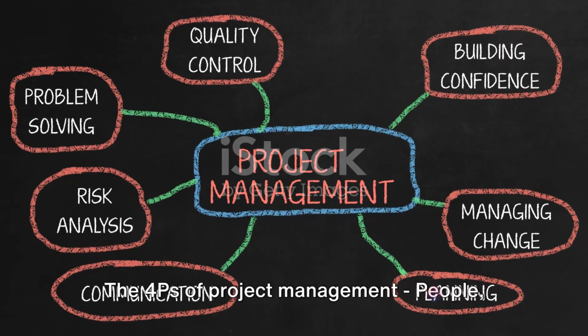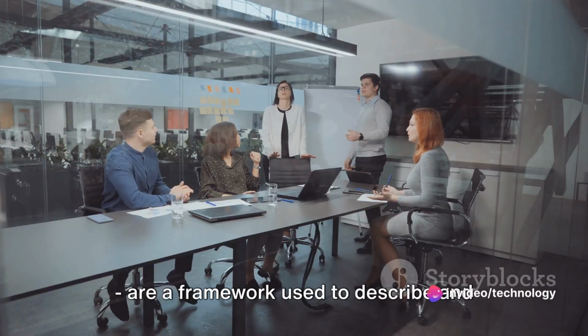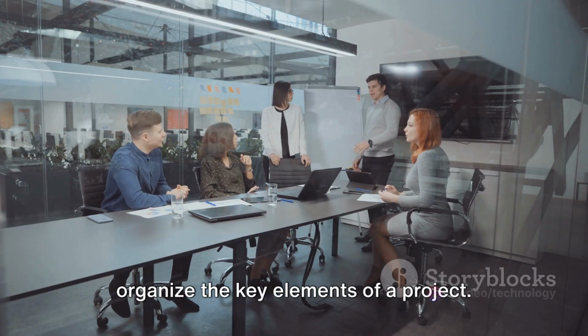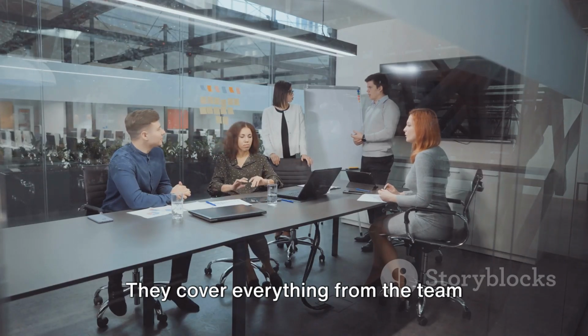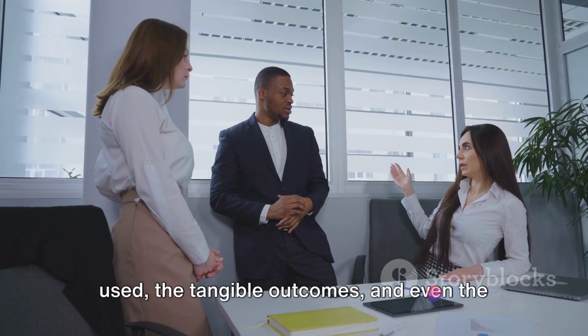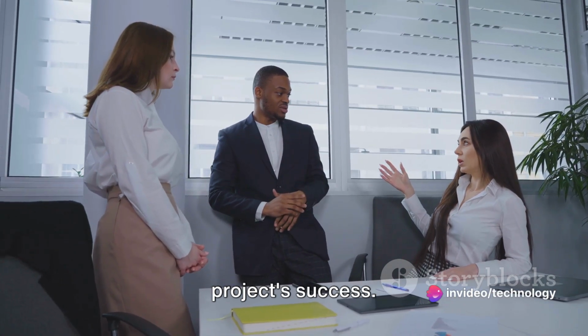The 4 Ps of project management, people, process, product, and project environment, are a framework used to describe and organize the key elements of a project. They cover everything from the team working on the project, the methodologies used, the tangible outcomes, and even the external influences that can impact the project's success.